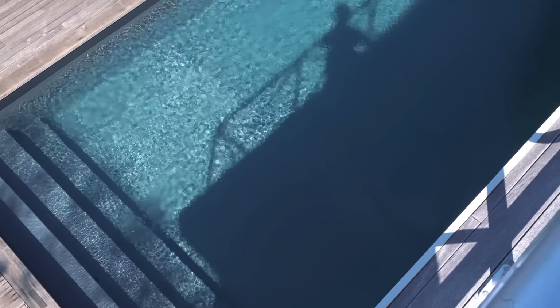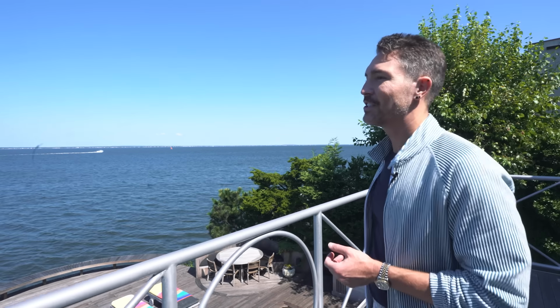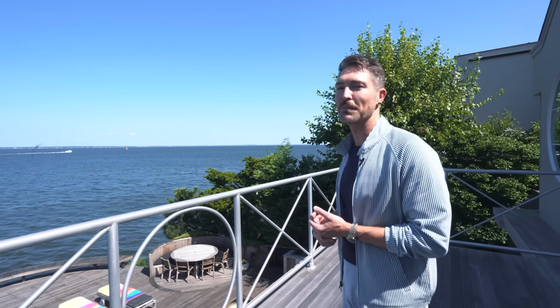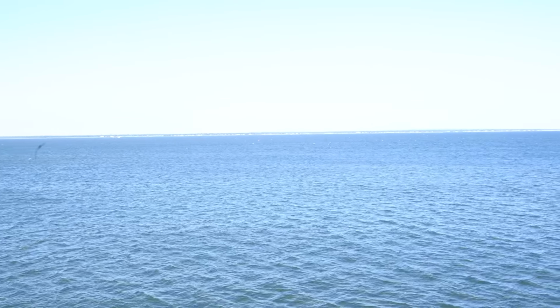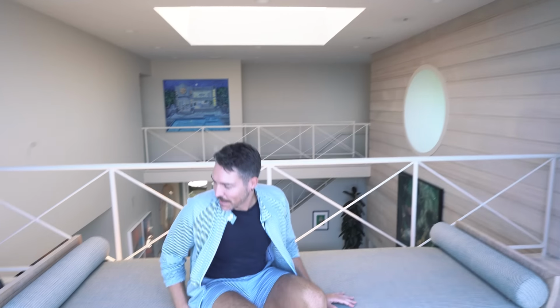You can see down onto the pool deck. I love watching the boats go by, that cool vintage ship out there. It's just a really, really peaceful place to hang out when you need to just kind of be on your own. So right here in my private mezzanine, I have this chaise by Thomas Pheasant.